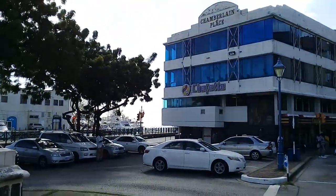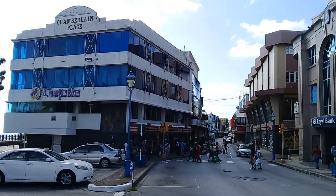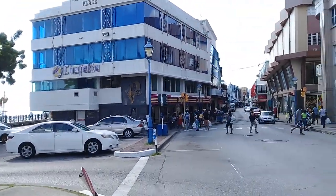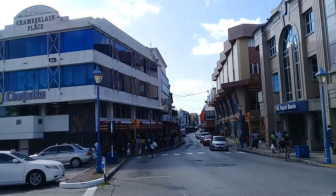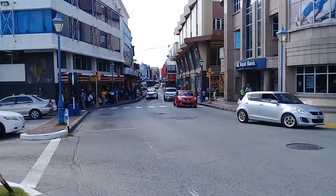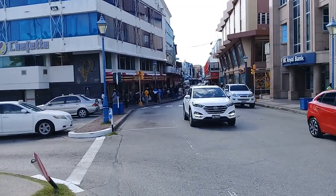Here's the Upper Broad Street taxi stand. And the Chamberlain Place where Trafalgar restaurant is now located since 2001. It was Manning's showroom first, and then it was the Costa Manning's appliance store, and it is now Trafalgar restaurant. The branch of the Barbados Public Workers Cooperative Credit Union is also in there as well.